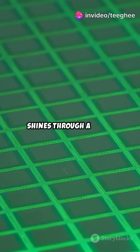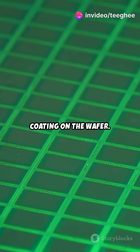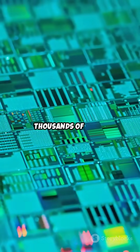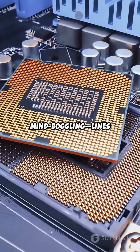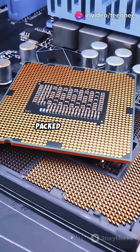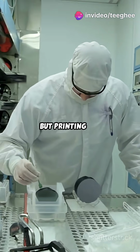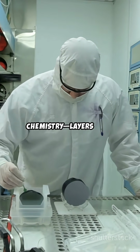Ultraviolet light shines through a mask, projecting the intricate design onto a light-sensitive coating on the wafer. It's like using a stencil, but the designs are thousands of times smaller than a human hair. The level of precision is mind-boggling. Lines just a few nanometers wide, packed together in patterns so dense that billions can fit on a single chip. But printing the pattern is just the beginning. Now comes the chemistry, layers upon layers of material.